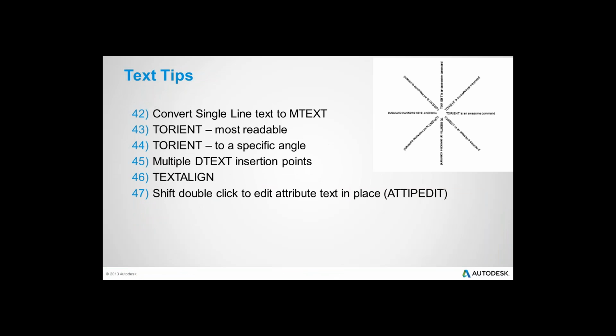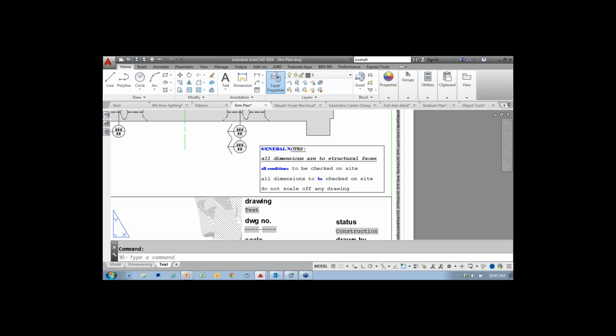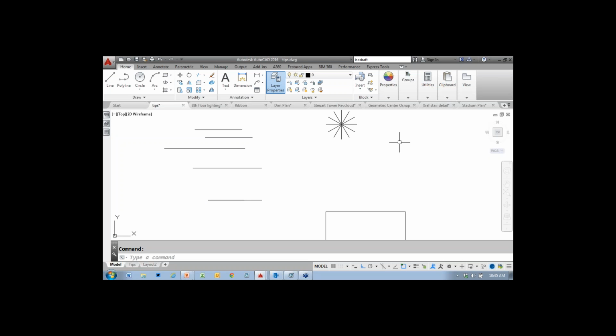Where are we? 42. I'm so close. This is an exhausting, incidentally, very exhausting presentation. I'll have to go relax after this for sure.